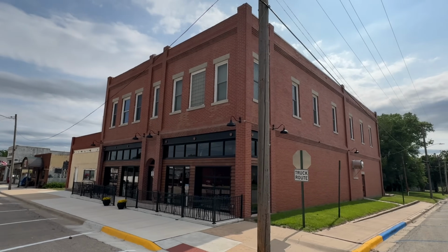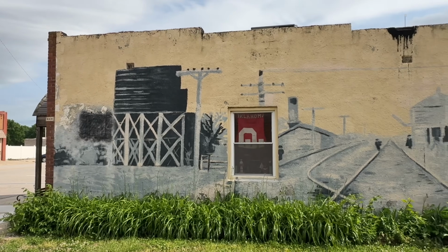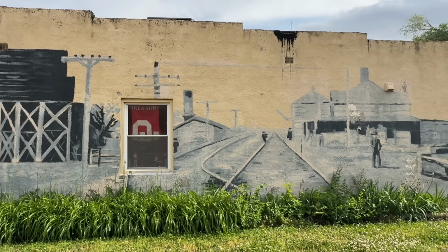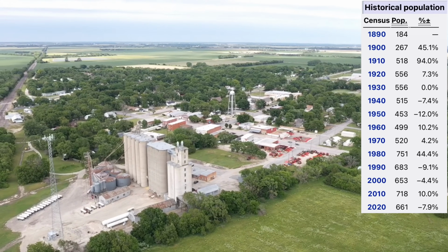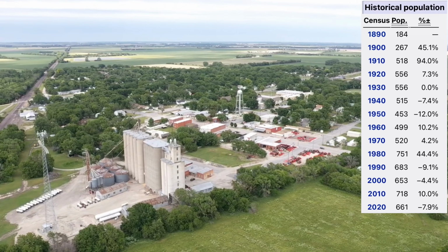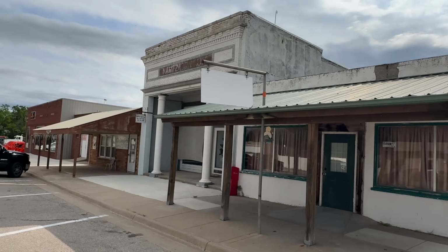In 1961, the school consolidations happened, and that was when students here went to the Remington High School, which we just saw. Population was small in the early days, but once it got to 500, it's pretty much maintained that and even gone up, and now it's at 661 today.